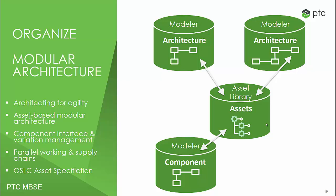We've used standards for the asset library, so we use the OMG reusable asset specification for the meta model and the OSLC asset specification for access to those assets. This is a unique approach to asset-based modular design of systems.